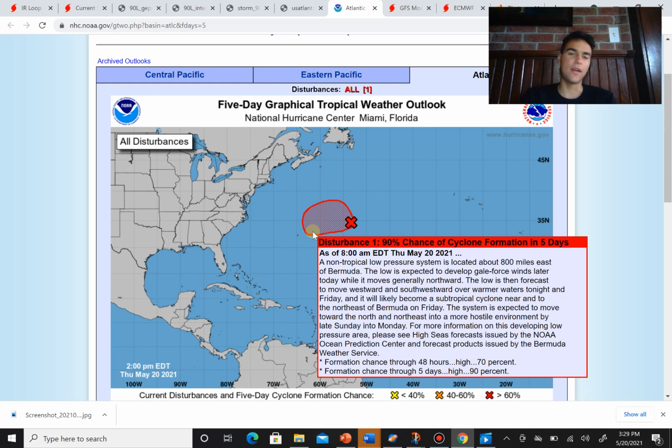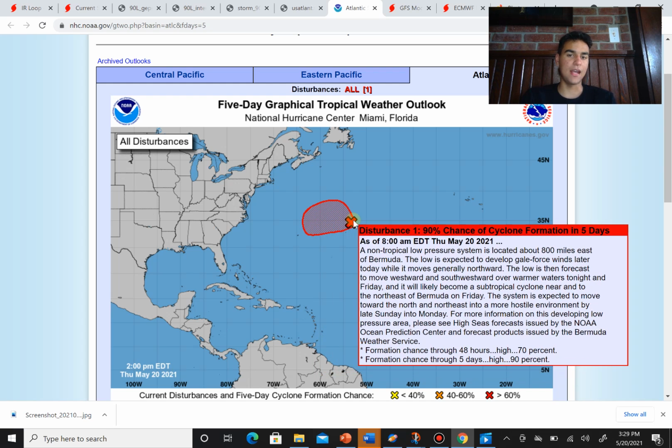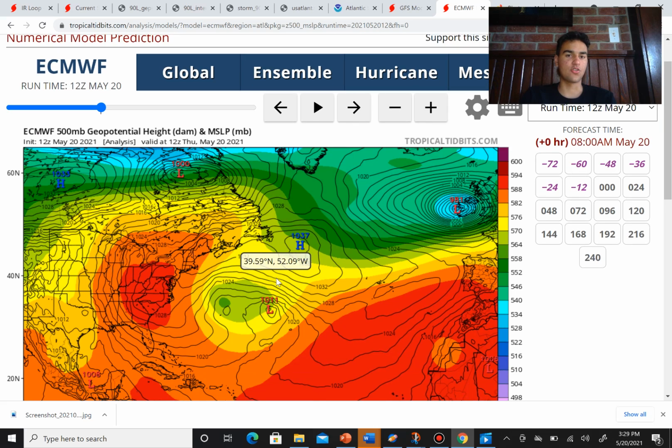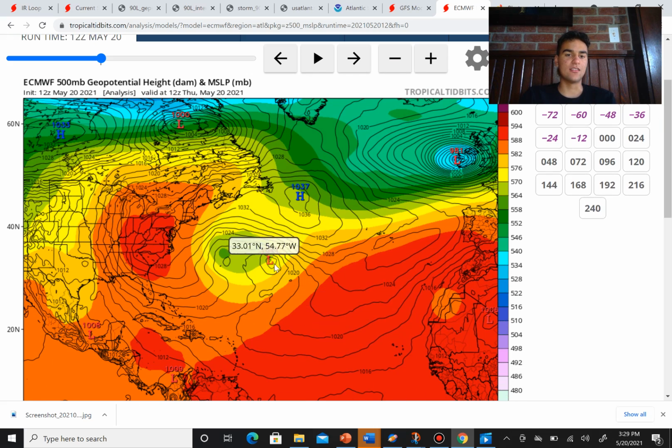So one of your main questions might be how strong exactly this will be, and whether it has any chance of impacting land. Well, first let's take a look at the European model, the geopotential height. One of the reasons why this storm is expected to develop into a tropical storm is because it's going to get a little bit of help from the unstable air in this region.